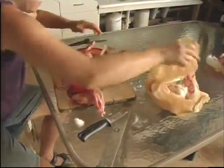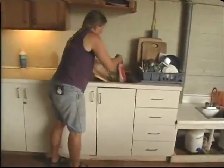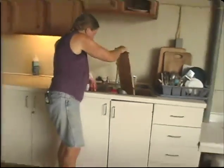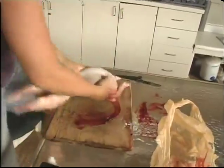Okay, now at this point, since we've got a little bit of mess, I'll often rinse them off just to clean things up a little bit. This one got a little bloody on me. They usually aren't that bad. Oops.